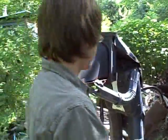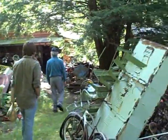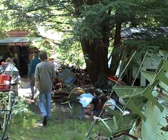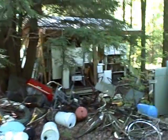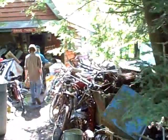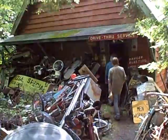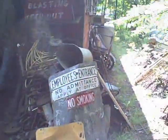Oh, yeah. Okay. And this is the raw material resource area. These guys have created... Great. Signage is very important over here. Yeah. Ask for our special of the week. Drive-through service. Men working. Employees entrance. No admittance. Flight officer smoking. Of course, danger blasting. Keep out. This one carefully camouflaged, no dumping allowed, you know. It's dusty, so you don't want to get dusty.